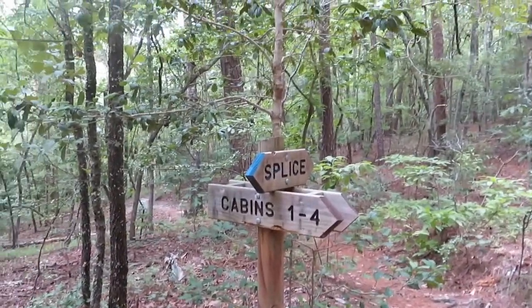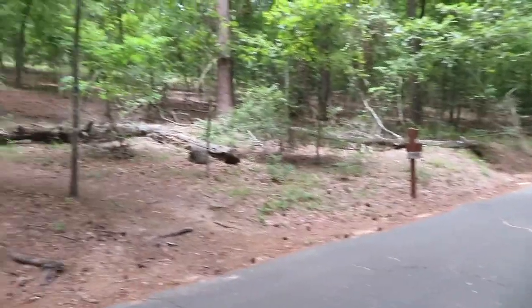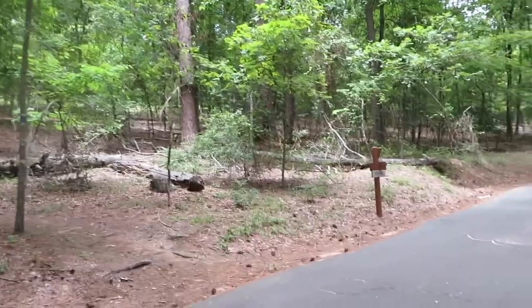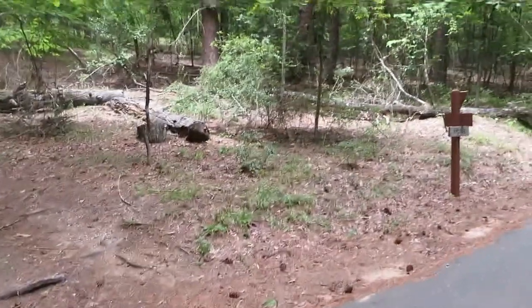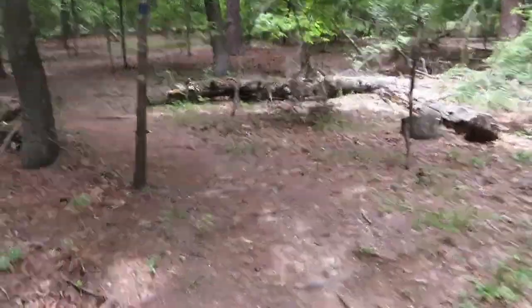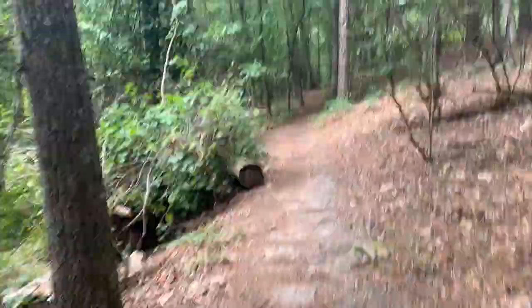That's pretty cool. We have come across another roadway, and we have to take a slight right and then on back up to the trail. We're almost finished, maybe half a mile or so to go. There's a little sign. Ooh, there was a lizard. It scared me. Here we go.